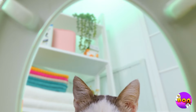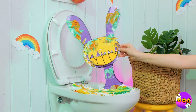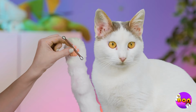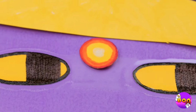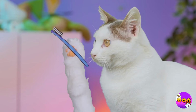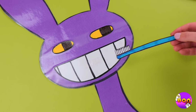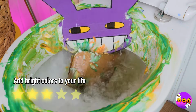Kitty's not the only one with a messy litter box. It's Jax, just shaggier than usual. Ugh. Now let's take care of those pimples. Let's brush those teeth. Even if they do match his eyes. Now back you go. Oh, where's the plunger?